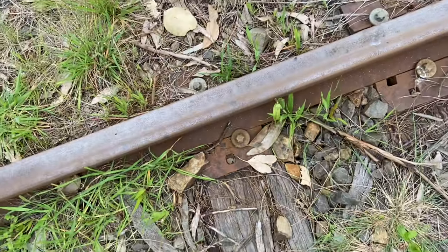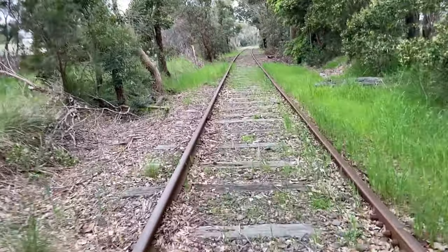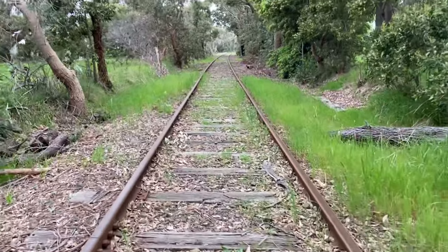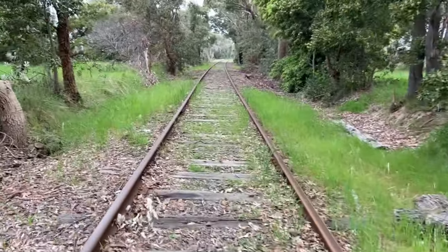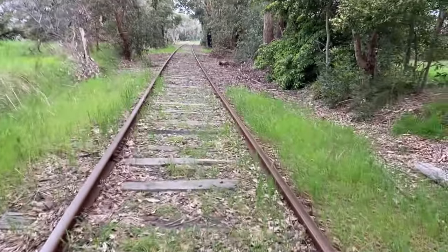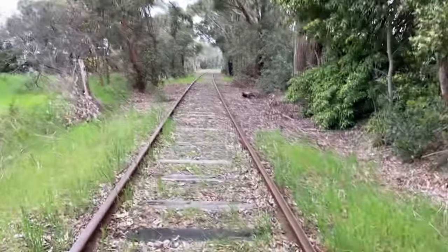As you can see, it's pretty cool. What's really annoying is that most train tracks always have thorn bushes. They're always built where thorns grow, and it's annoying because not that you get prickled, but if they overgrow, you're walking in thorns.